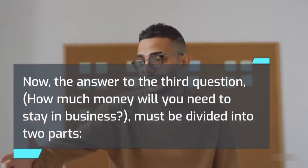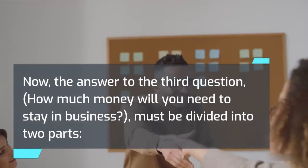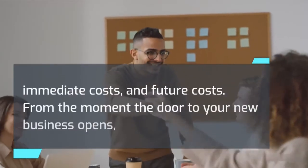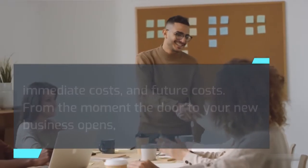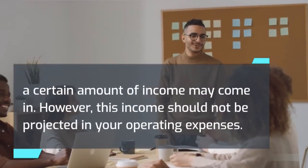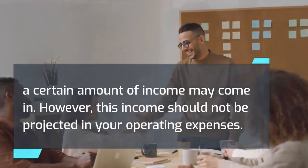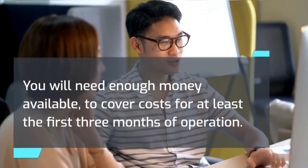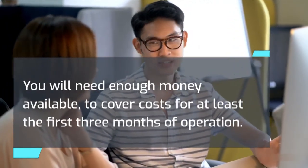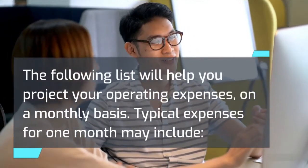Now, the answer to the third question, how much money will you need to stay in business, must be divided into 2 parts, immediate costs, and future costs. From the moment the door to your new business opens, a certain amount of income may come in. However, this income should not be projected in your operating expenses. You will need enough money available to cover costs for at least the first 3 months of operation. The following list will help you project your operating expenses on a monthly basis.